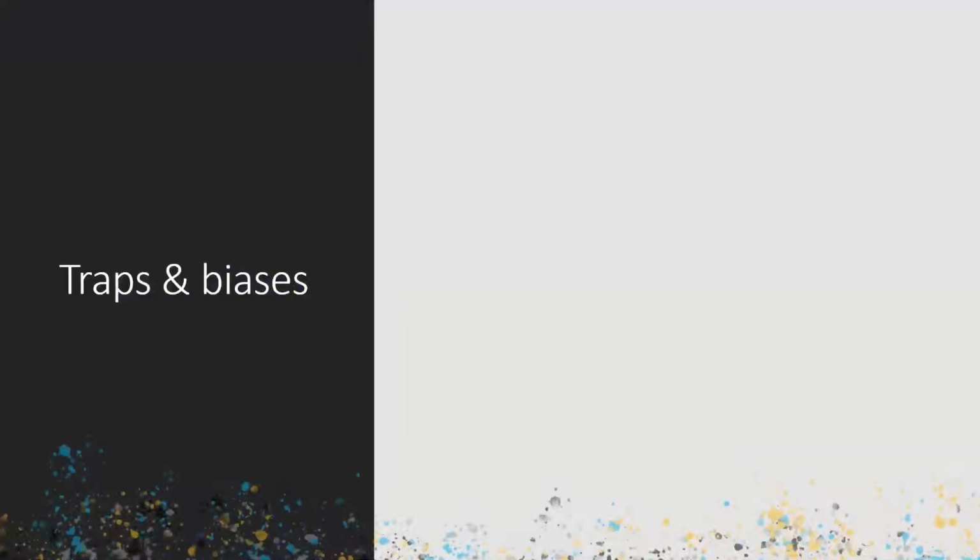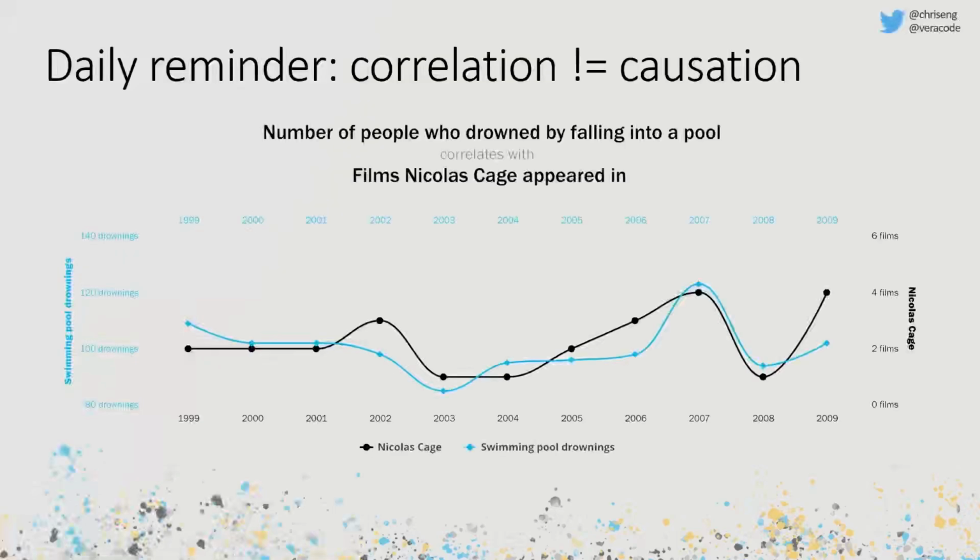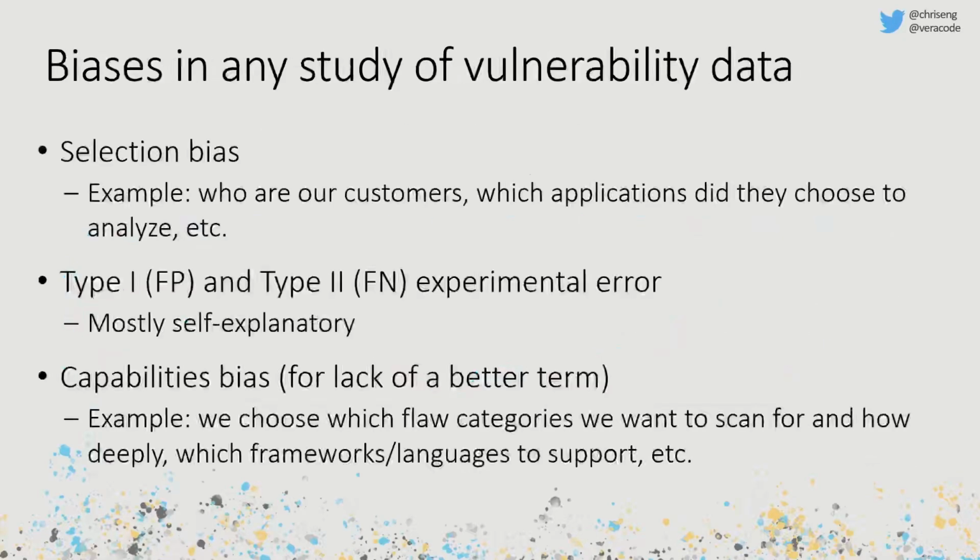I want to start out by just acknowledging the biases in the report. This is a technical audience. This doesn't always make it in here, but I think it's important to at least acknowledge the biases. Any excuse to put this chart in, but just a reminder that correlation does not equal causation. If I accidentally slip up and say something results in or something is caused by, please just mentally replace that with correlates with. I'm going to do my best not to do that.